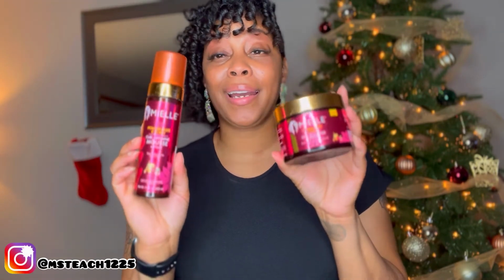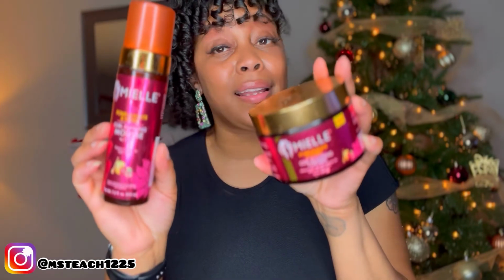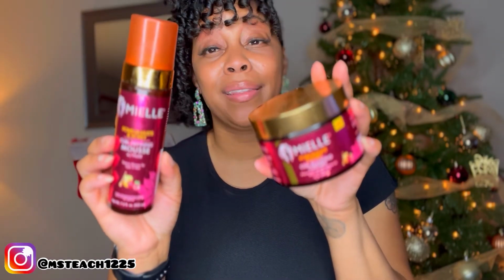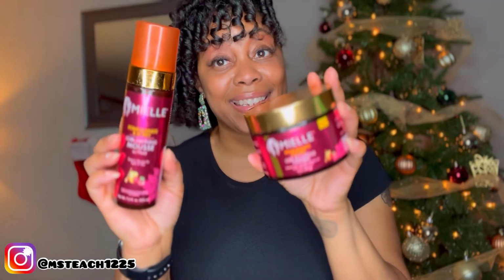My other favorite styler from this line is the leave-in conditioner. I've literally gone through 3 leave-in conditioners and I am completely out of it, and I am extremely sad. But I have so many products that I can't purchase anymore right now. But this pomegranate and honey line, the entire line is amazing. These are just the last 2 products that I have from the line, but that leave-in, add these to your list.